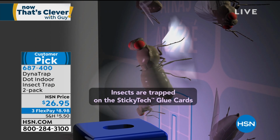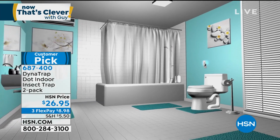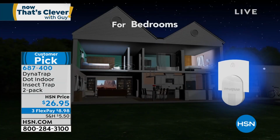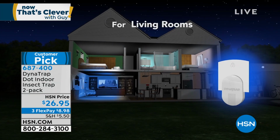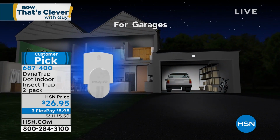There's a little sticky pad in the back. They get in there, they get stuck, they can't come out, and they go away naturally. It has UV LEDs built in. Those are the ones that attract the insects, especially mosquitoes and flies. And once they get there, they're stuck.